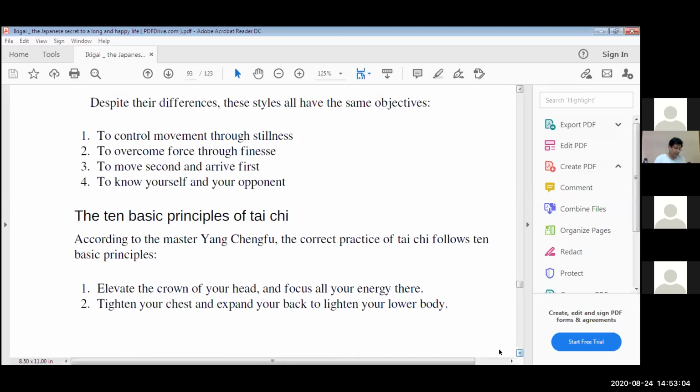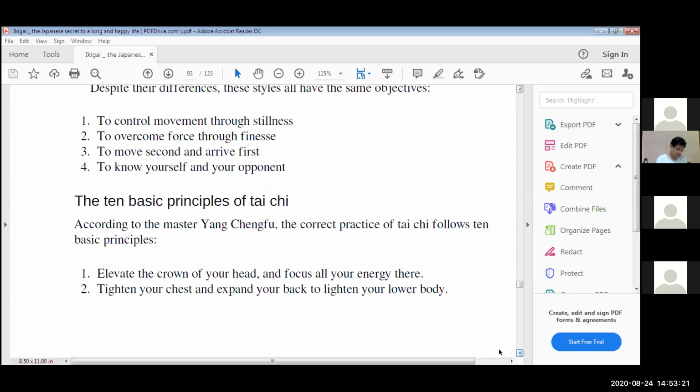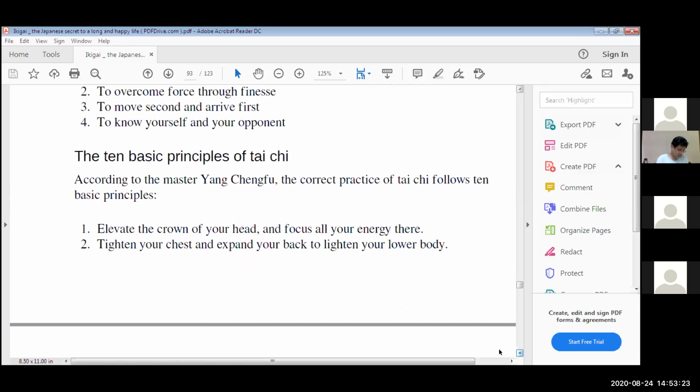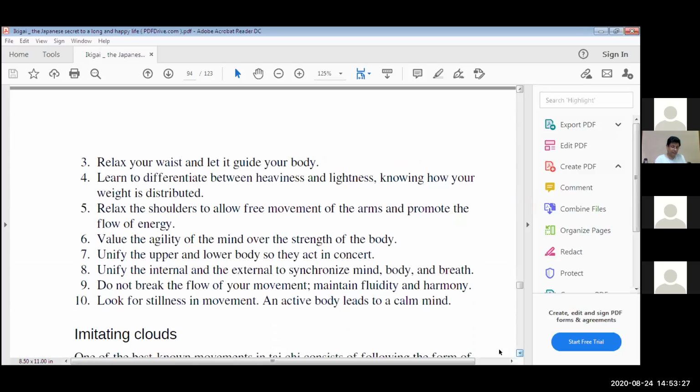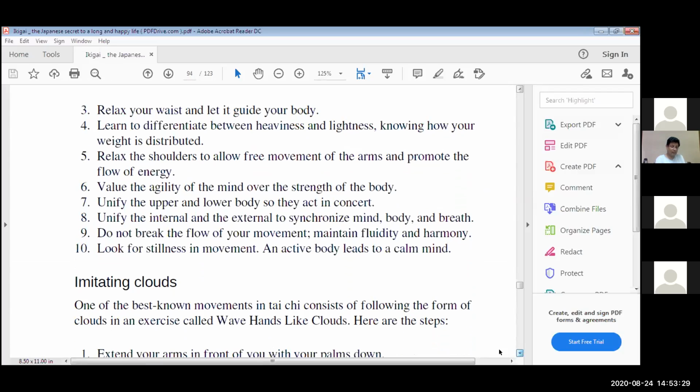The 10 basic principles of Tai Chi. According to the master Yang Cheng Fu, the correct practice of Tai Chi follows 10 basic principles. Number 1, elevate the crown of your head and focus all your energy there. 2, tighten your chest and expand your back to lighten your lower body. 3, relax your waist and let it guide your body.